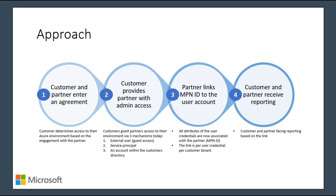Over the coming weeks, we're introducing partner reporting that will allow you to see the customers, resources, and subscriptions under your management, as well as the Azure revenue that's being influenced by your activities.